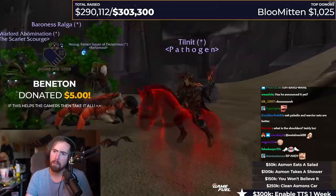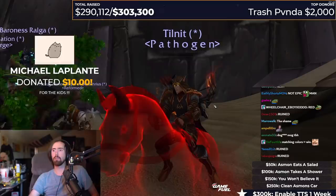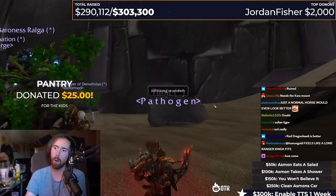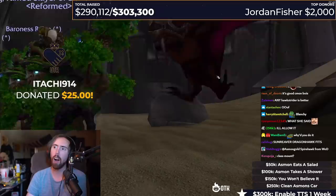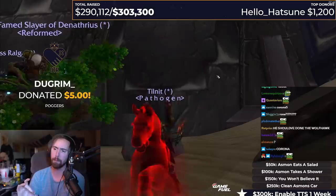Blanchy. This doesn't match at all. Why? Why'd you get on this mount? Why would you do this to me? Nothing else fits too well. That's true. Thematically, this one does. Yeah, I guess so. Infiltrating Revendreth? All right, you know what? Thematically, I'll give it to you. No, it's all right. I'll give it to you. It's okay. The other one, this one does look a little bit better. I think Blanchy is just, it's hard to actually get a really good set that fits with Blanchy.